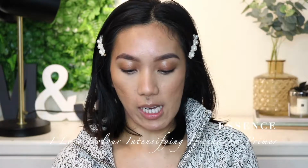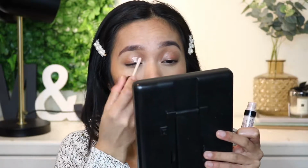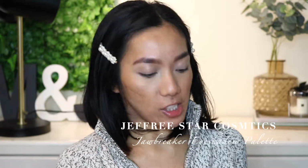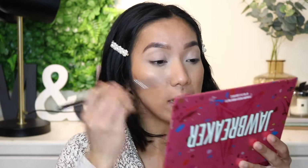For the eyes, I'm going to prime my eyes with Essence I Love Color Intensifying Eyeshadow Primer. And this one has got more of a rosy tone to it. Eyeshadow palette of choice, I'm going to use the Jawbreaker eyeshadow palette, which I have not touched since I did a tutorial on this, and that was only one time, which is terrible because I should be using more of the products that I purchased. So I'm going to pick up Good Morning, which is this one right here, and I'm going to use that to set my lids.